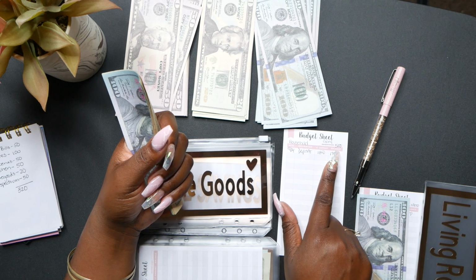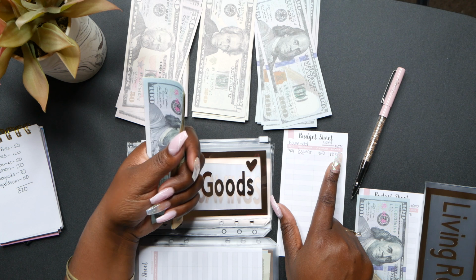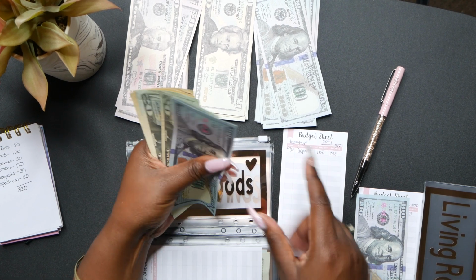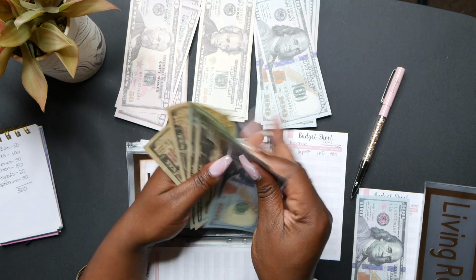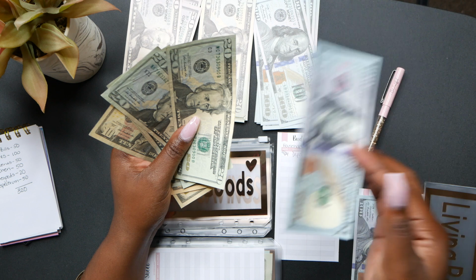So I had said 500, and I'm probably going to keep it at 500 because I know right off the bat I'm going to need a vacuum cleaner and things like that. So let's count and see what we have here. 100, 20, 40, 60, 70, 80. Now this is real cash here, and then this is the copy money.